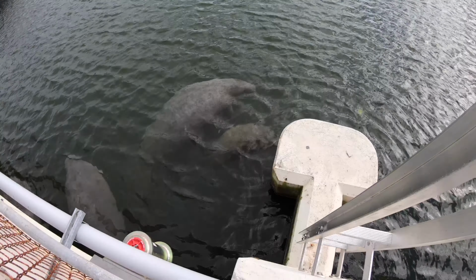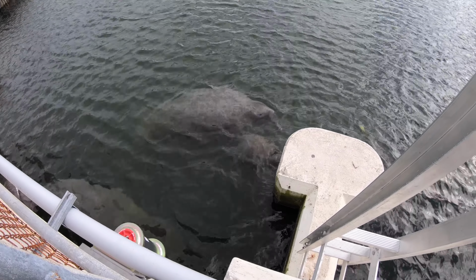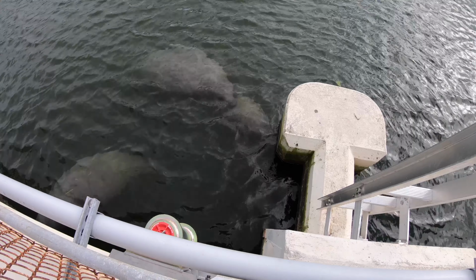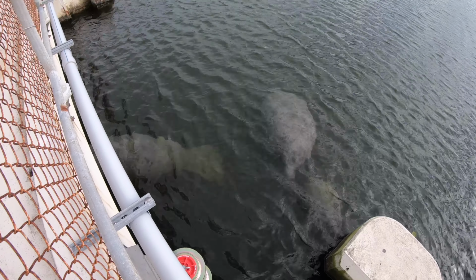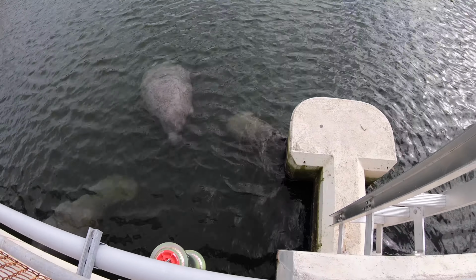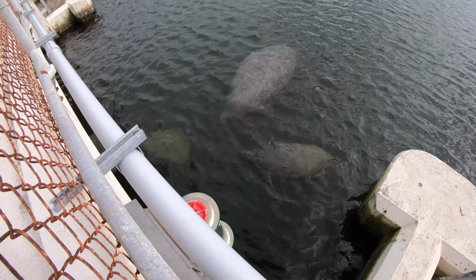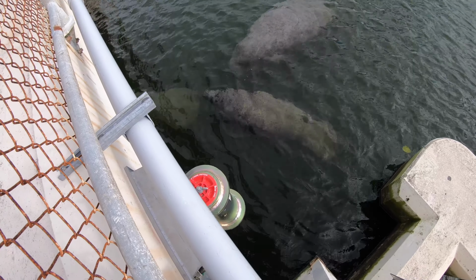Fish on. Sauce out. Look at the manatees. How cool is that? It's a mom and her calf. Look, oh, there's the other one. It's a whole family. Awesome. That's so cool. How cute is that? It's a little one. Oh, that's so adorable.